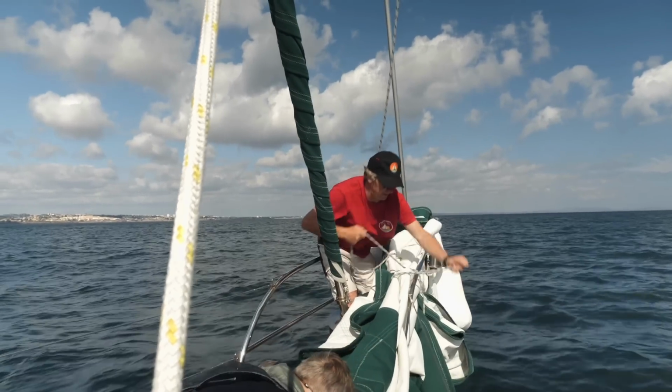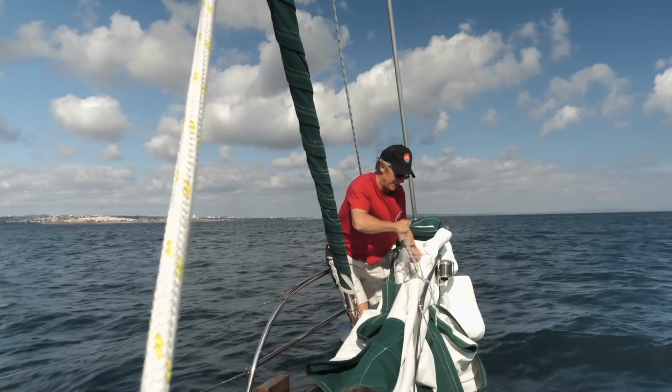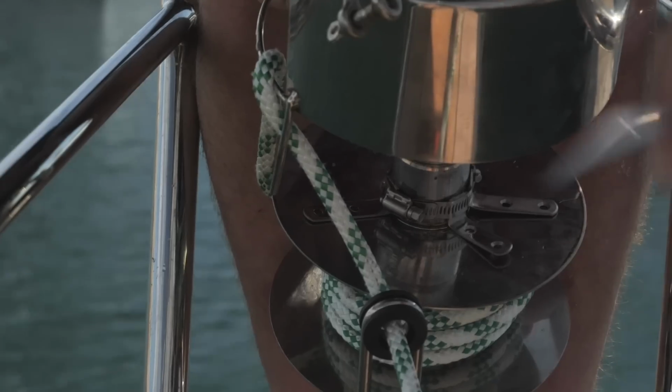Okay, so what went wrong? It's coming off the spindle in there. The whole thing's riding up. So hopefully that'll hold it.